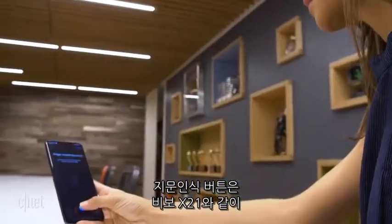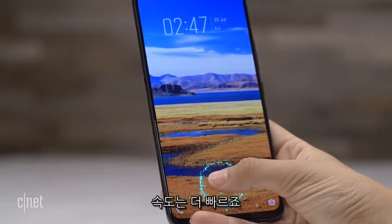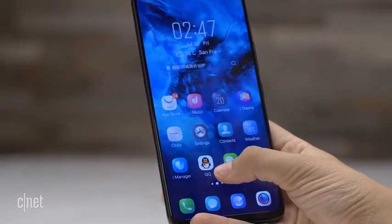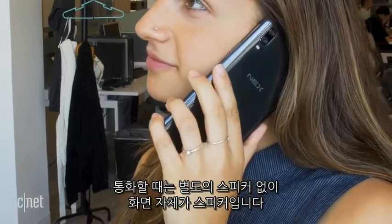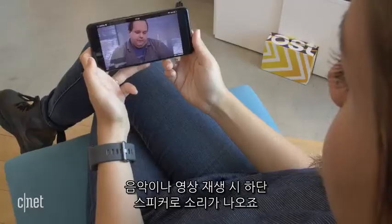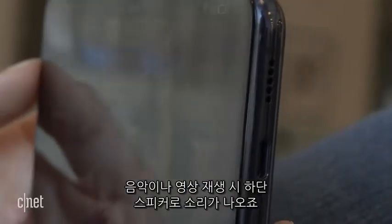The fingerprint reader is built under the screen, like the Vivo X21, but it's even faster. Instead of front-facing speakers, the screen is used as a speaker for phone calls. However, regular music and video playback use a bottom-firing speaker instead.